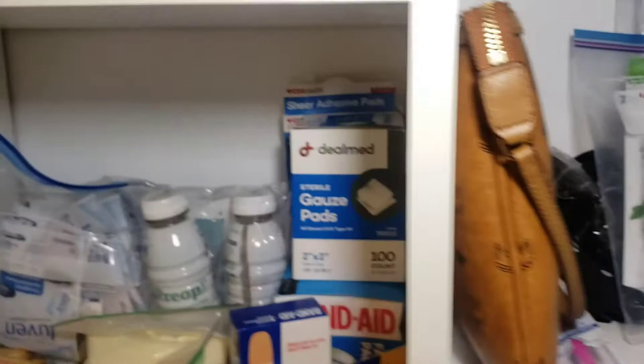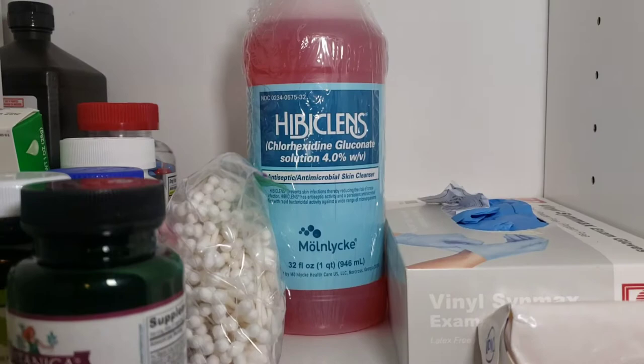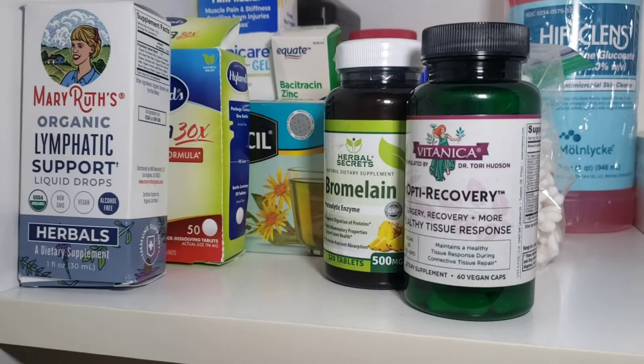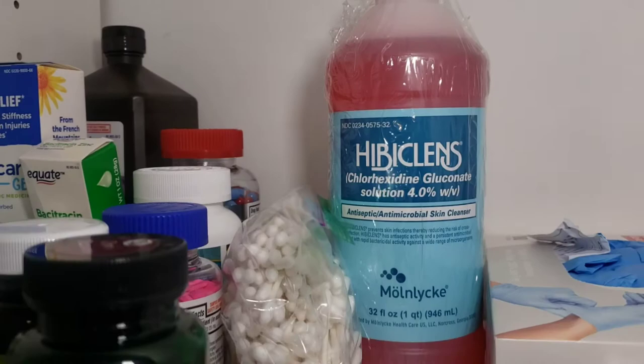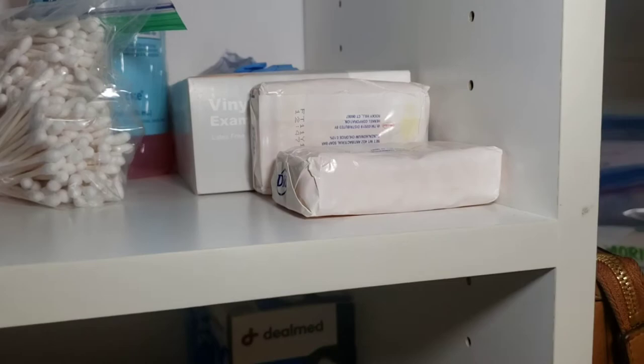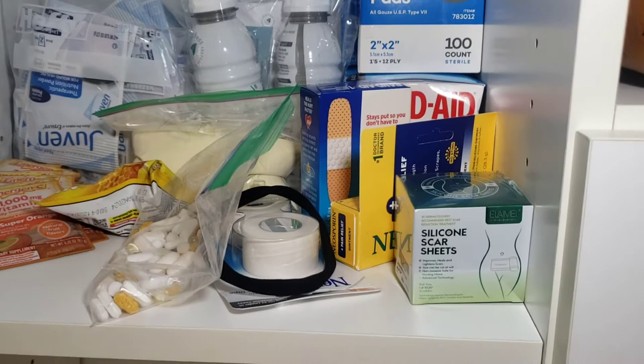And then here in the back, she has the Hibiclens that she will take a shower with the day before the surgery and the day of the surgery. It's an antimicrobial soap that she'll use. Then she brought along with her a few vitamins, peroxide in the back with a black bottle right there. And she's got some Q-tips if needed to clean the incision site or wherever she needs to clean. There is also gloves. You have to stay sterile and sanitary during this procedure.